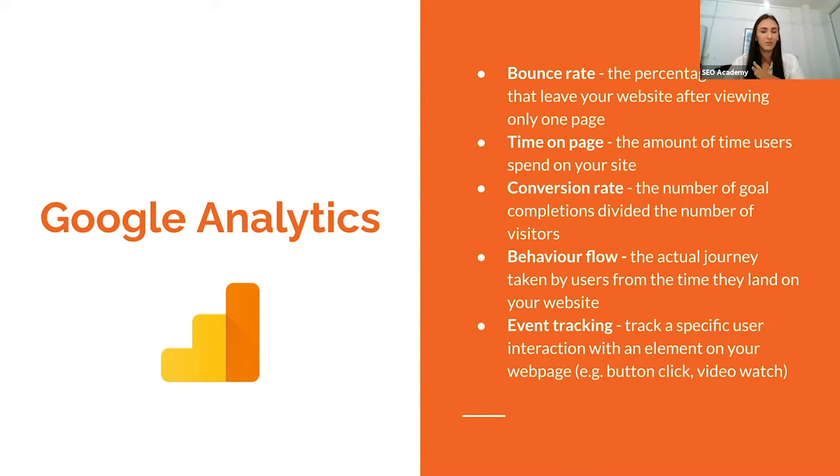So you can look at time on page in comparison to whether they've achieved the event you wanted them to. So if they clicked on that number and they phoned you. But ideally on pages where, if you have blogs on your website that you've been writing, or articles, you want people to spend a longer time on the site.